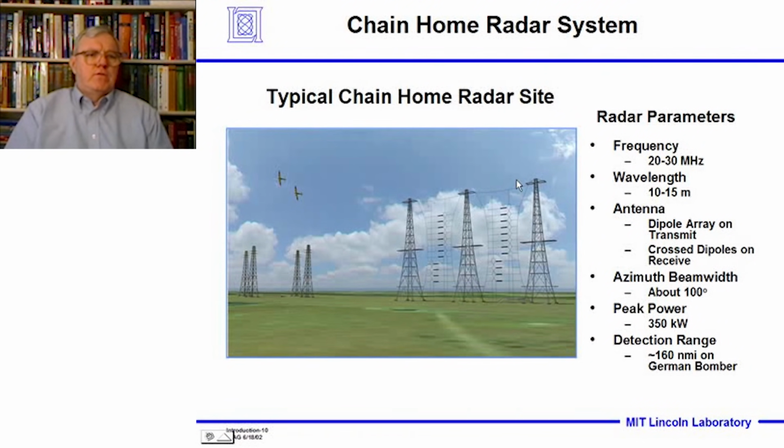And if you look at this particular configuration of antenna, it was built at this high frequency because that was the frequency that they could build transmitters in those days. They couldn't build transmitters well, or they were just starting to, when the war began, build transmitters of smaller wavelengths, which you'll see later imply smaller antennas than these large structures.